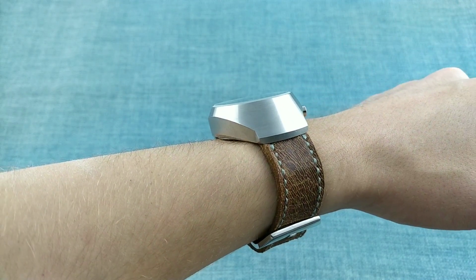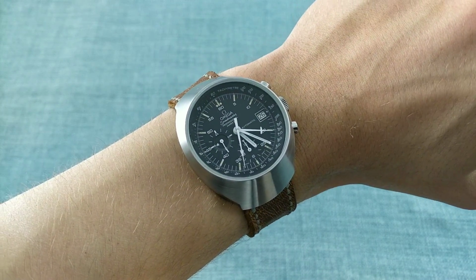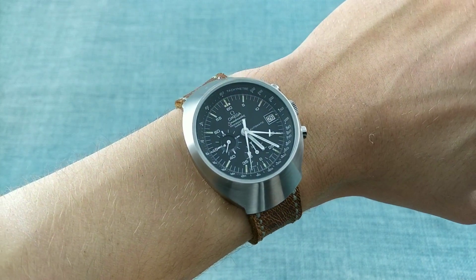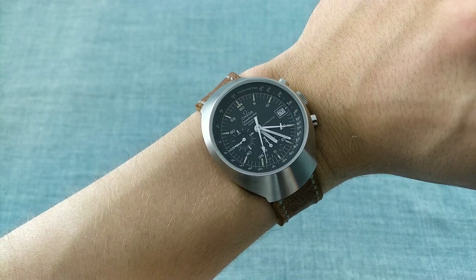As you can see, the depth of the case isn't a problem really, because it curves over so heavily, but of course this won't fit under a formal cuff, though quite frankly I wouldn't want it to, because that's really part of the enjoyment of this piece as an item of technological prowess, and a demonstration of really Omega's development in that period.